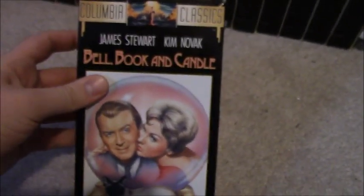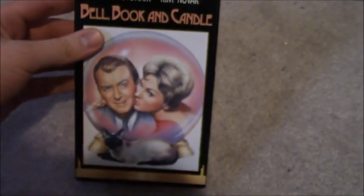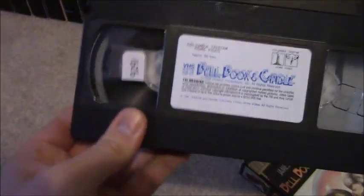I also got the Columbia Classics VHS of Bell, Book, and Candle with Jimmy Stewart and Kim Novak. I've been looking for this movie for a while, and now I have it. It's a 1958 film, and it's a 1993 VHS, but the sticker label on here says 1987 on it. And this is a former rental from an unknown video store.